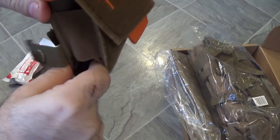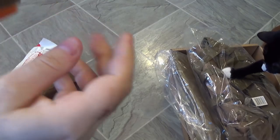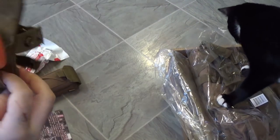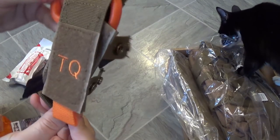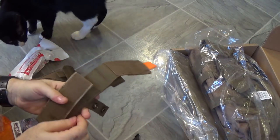Because they're just going to come out the bottom. I mean, this does not hold them securely. This is just, I think, a flawed kind of design. Unless you put your shears like this and then put it down really tight, but then you still got this all sticking out. I don't know.